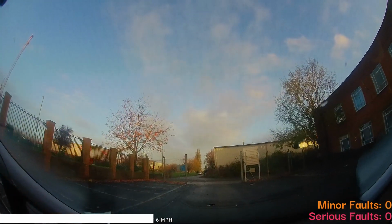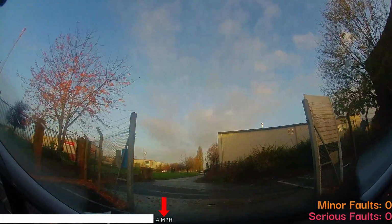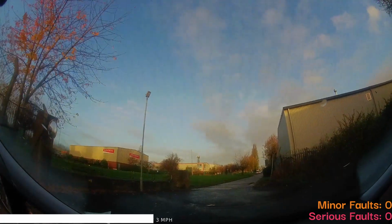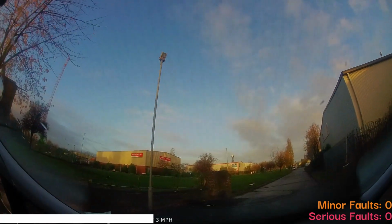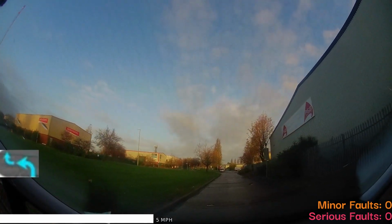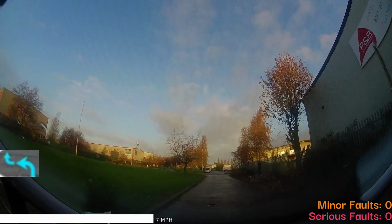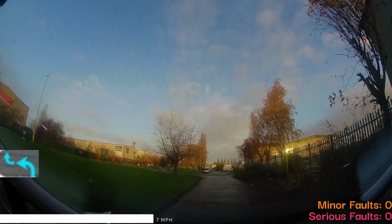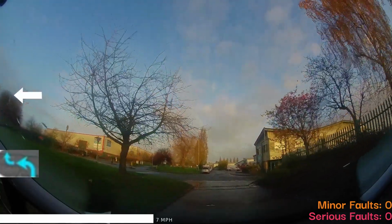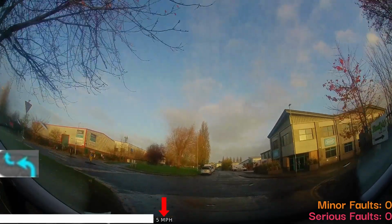We should have priority through the gate, as those to the right have a stop line. After 80 yards, turn left, then, at the end of the road, turn right. Turn left, then, at the end of the road, turn right.